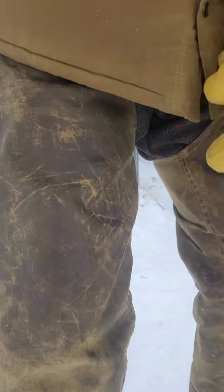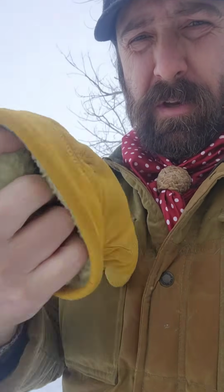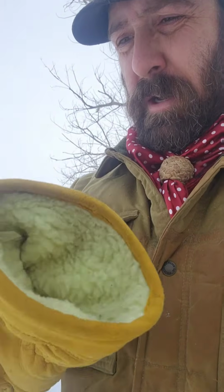There, got it. And I've got these Filson tin cloth chaps on, and under that I just got some regular wool pants. But these gloves, these things are some heavy duty insulated sons of guns. They're made by a company called, I think it's Dakota. My wife got them for me up in Canada. We don't have gloves this well insulated around here, so it's pretty nice. But of course I got a Crown cap on to keep my head warm, and a wild rag.